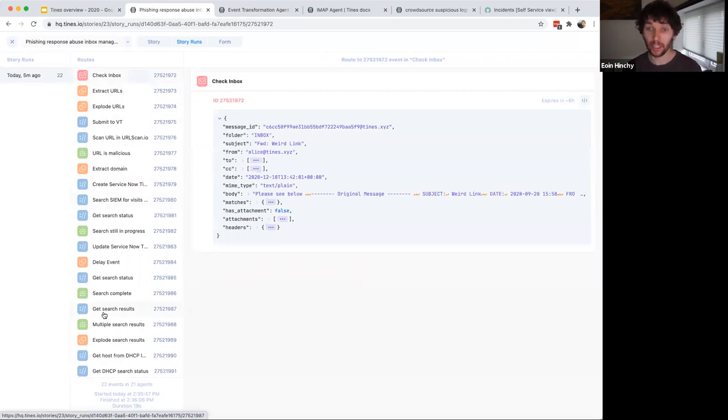So in Tines, we can see for this story, we did 22 events in 21 agents. The story run started at 2:35:47, and the duration was 19 seconds. So with Tines, it's really easy to say things like, it used to take me 15 minutes to manually analyze an email in 2 sandboxes. With Tines, it's now taking 19 seconds to analyze every single email in 15 sandboxes. So not only am I getting much higher confidence in the analysis, I'm also doing it in a fraction of the time it would take me to do it manually. So great for calculating ROI reports for the people that pay the bills.